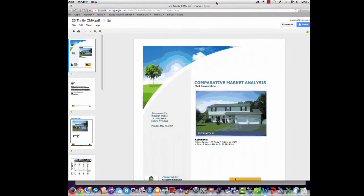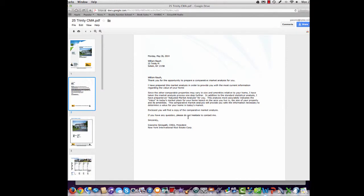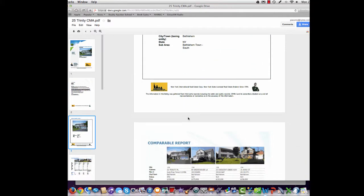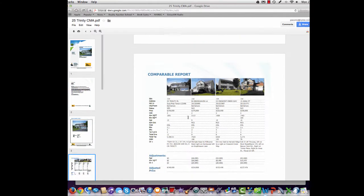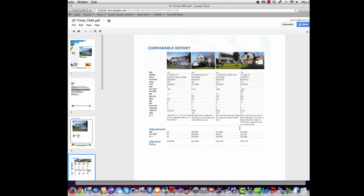It's in Google Docs. You could print it right from here. But here's your CMA, little cover letter, your property. Just make sure all the information is correct. So here's the subject property, yours, right here. Well, it's the first one. And then here are my comps. If you look at the tax assessor's comps, they're going to be a lot higher than mine are.